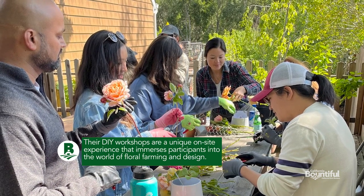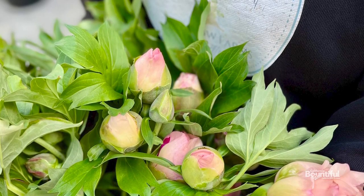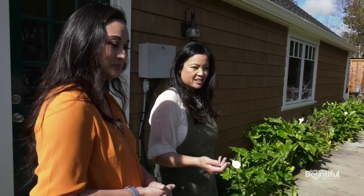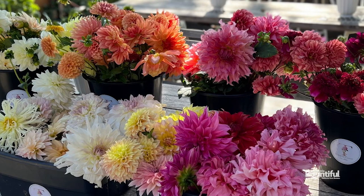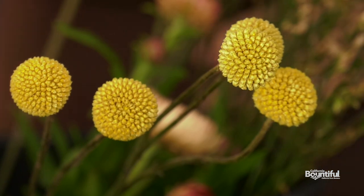I think the funnest part is actually seeing people when they've created something from start to finish, where they get to learn about the plant that they're cutting from, and in the end they get to design with it. And for most people, they don't get to do that. I like my pieces to look like they've just come out of the garden, instead of really structured, just flowing, natural, so that it breathes with your home. And I saw firsthand how this farmette puts her blooms to work.